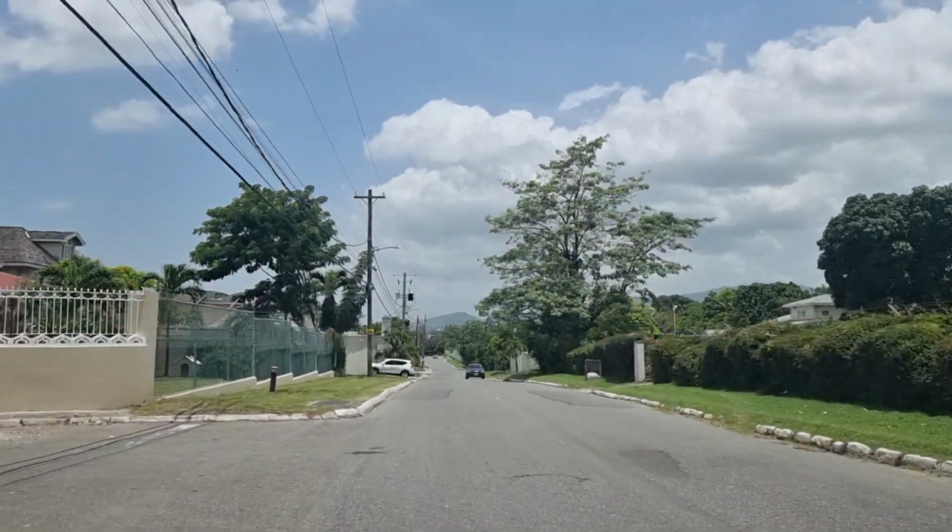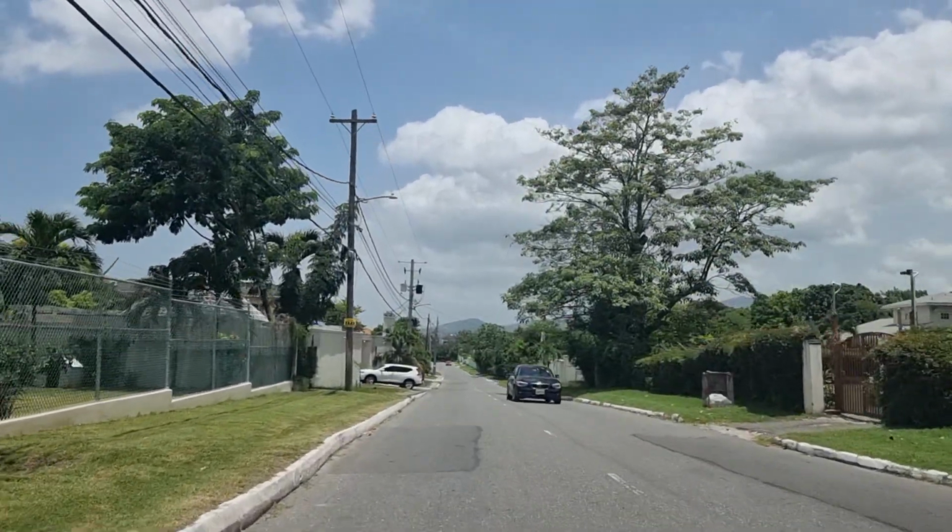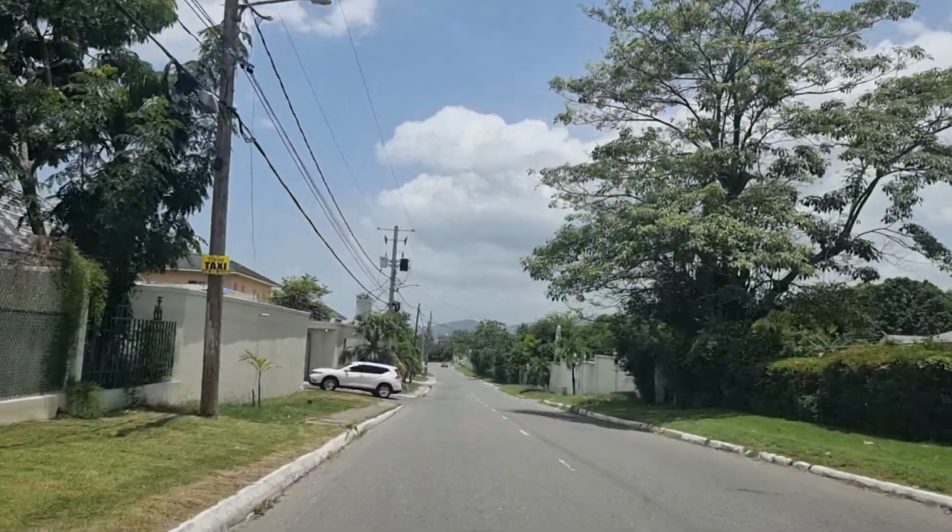All right, so Paddington Terrace, right here in the heart of Kingston, close to Barbican, close to Ligony.